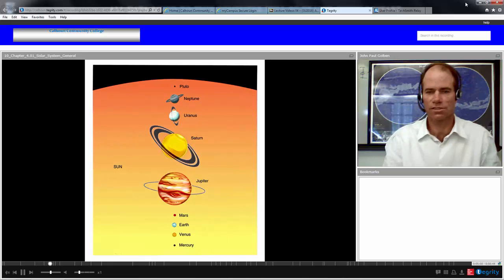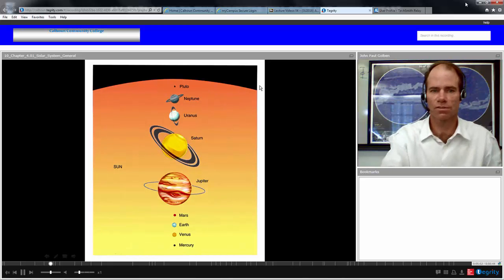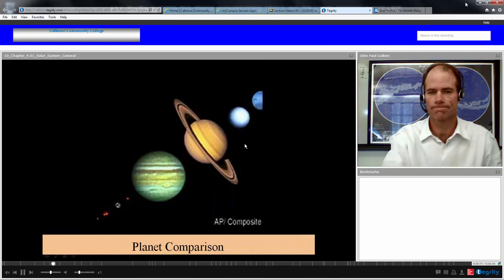Here's another such diagram, again just showing the curvature of the Sun. You can see how much bigger the Sun is compared to the planets and how much larger the 4 Jovian planets are compared to the 4 terrestrial planets. And again, we have to get rid of this little dot here that designates Pluto. Yet another comparison. These are always neat little diagrams. The 4 terrestrial planets here and the 4 Jovian planets here.